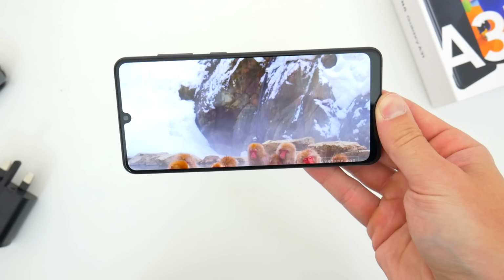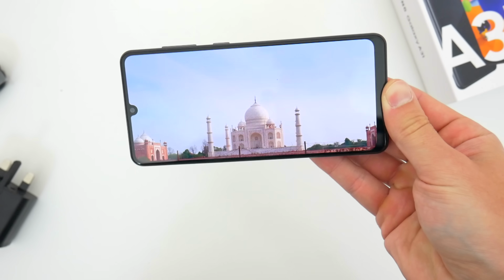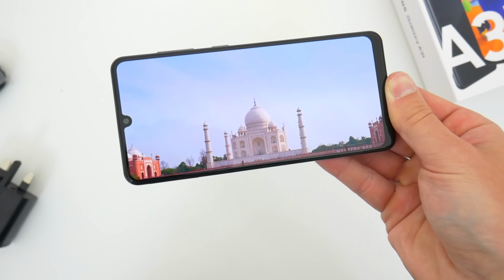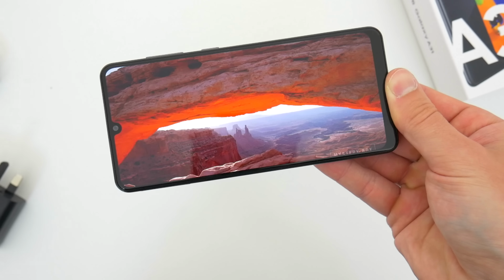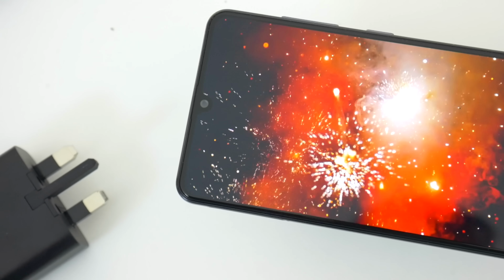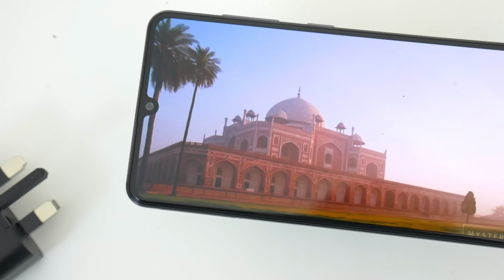It's not so big to where you're sacrificing pixel density on a 1080p panel, and it's not a small, cheap device with an LCD display or even 720p resolution like on the A11. The A31 really offers an excellent viewing experience, and while Samsung didn't make any changes or upgrades over last year to this display, they didn't really need to.